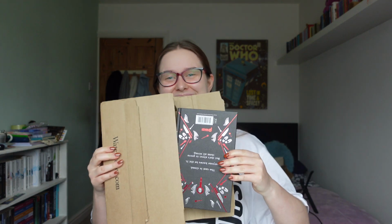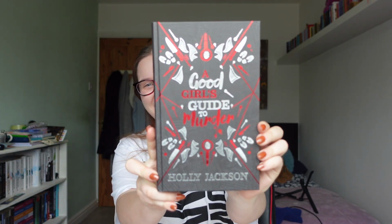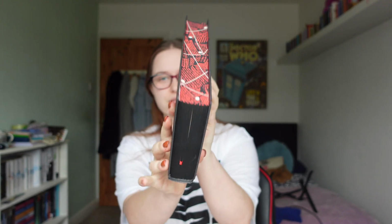But anyway, on to this book. I'm so excited about this. I've read it. I own 2 copies of this book, but this is a special copy. I can't believe it. Here it is. This is the Waterstones Collector's Edition of Good Girl's Guide to Murder by Holly Jackson. Oh, I love it so much.